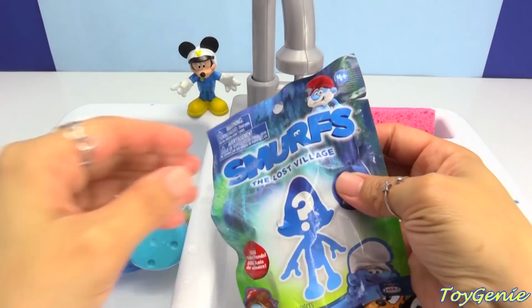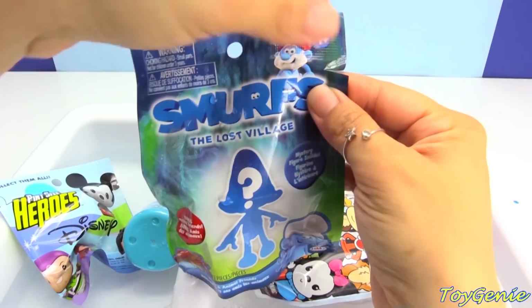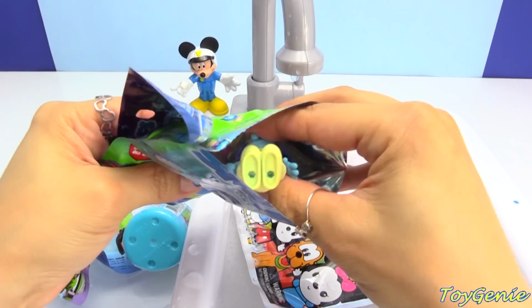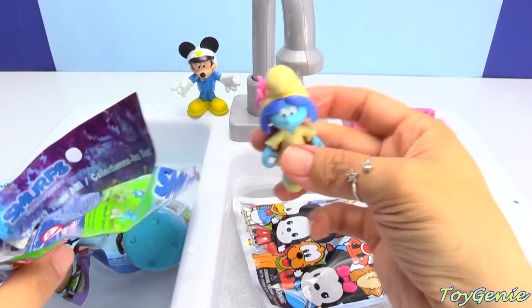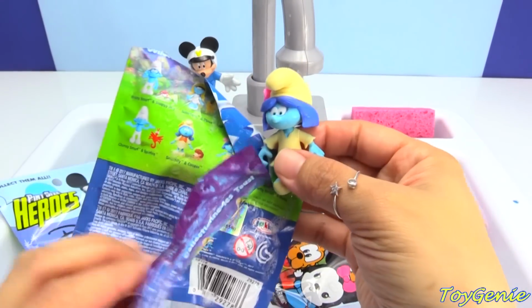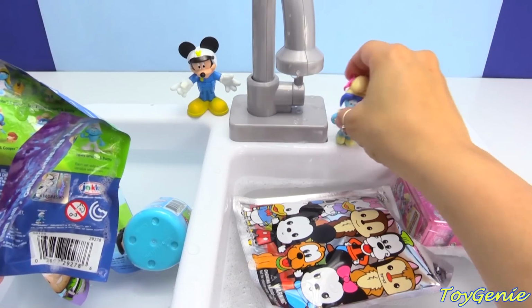Let's get this one. This is a Smurfs The Lost Village blind bag. Let's find out who's inside. We have Smurf Lily. And inside, she's got a little friend.